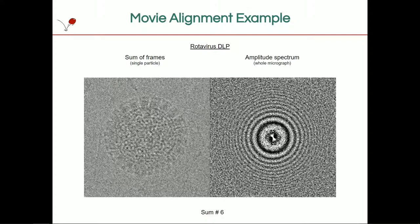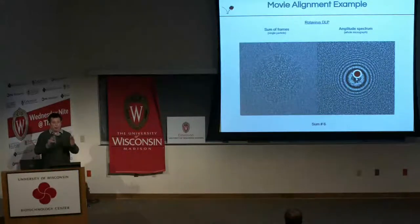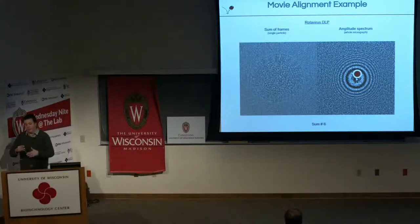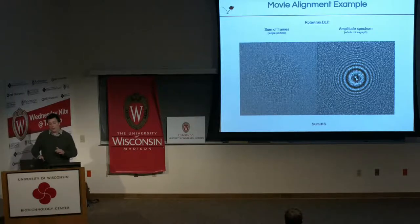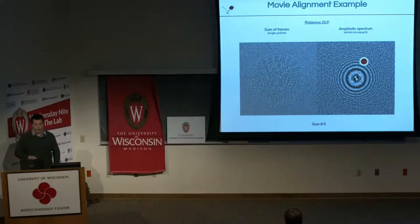So this sort of algorithm, this way of aligning movies, we released as a program. It's been used for lots of reconstructions, and there are more modern programs now that essentially do the same thing with some additional steps on top. They break up the image and do different things to different parts of the image. But this fundamental idea of focusing on the low frequencies, doing this smoothing and this iterative process, basically remains to this day for pretty much all motion correction in cryo-EM.